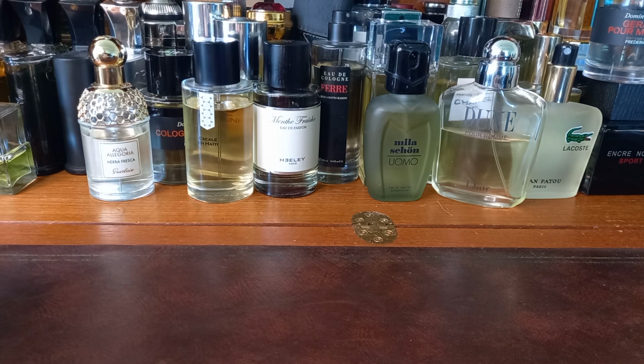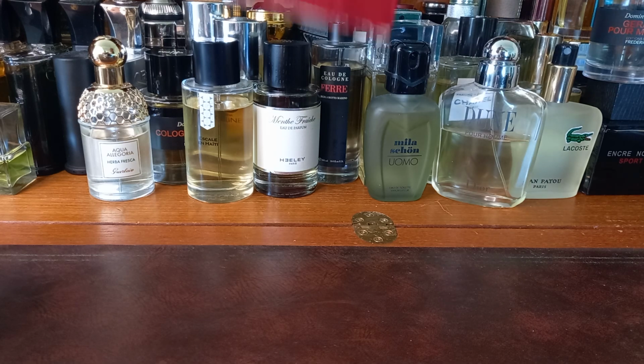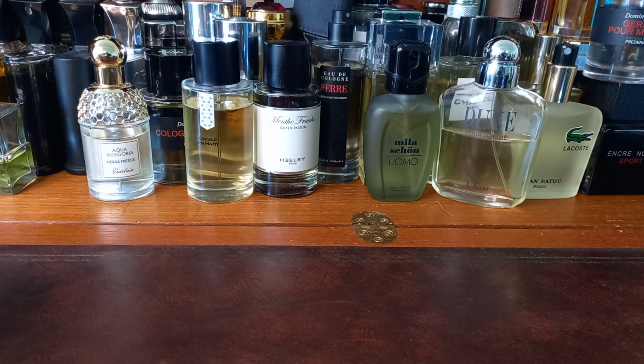Next up, I have a fragrance which is very much sought after, and I am looking forward to doing a first impression on this. It was launched in 1993, and it is from the brand Shiseido. It's called Basala. Perfumer was Dominique Prezas. It's lavender, clary sage, rosemary, caraway, leather. It's one of those. It's a vintage boy.